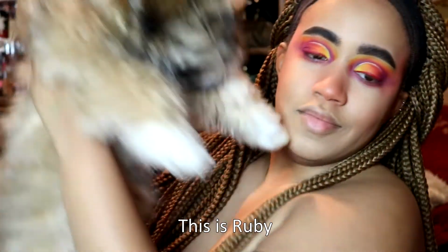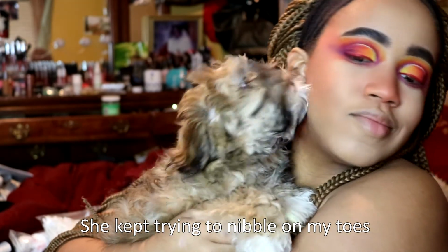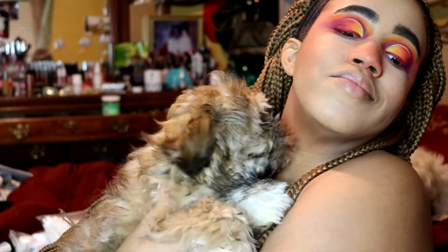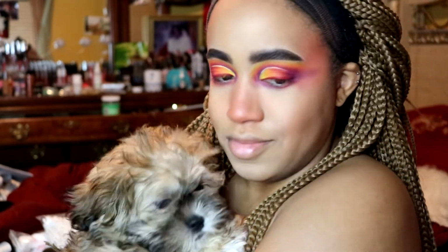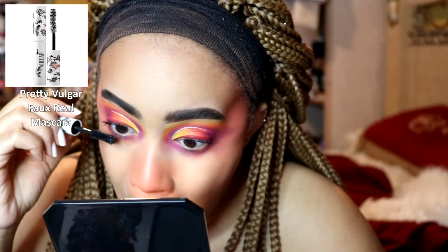Oh, this is my baby. Her name is Ruby. She's like three and a half months old now, and she was looking for a lot of attention that night. She kept clawing on my legs, so I decided to give her some. So look at her cute little face. Isn't she so cute? Oh my goodness.